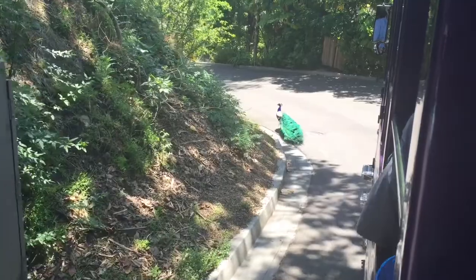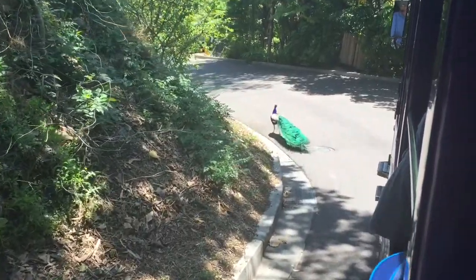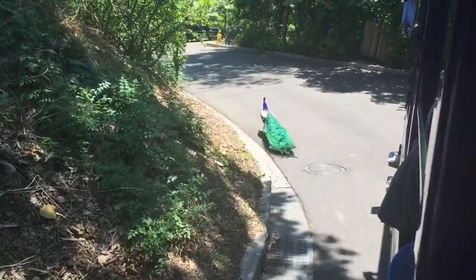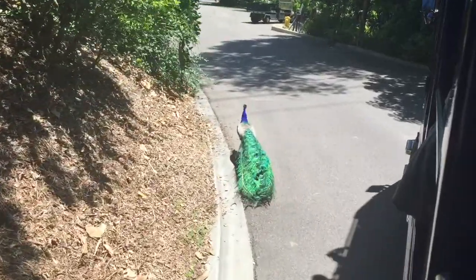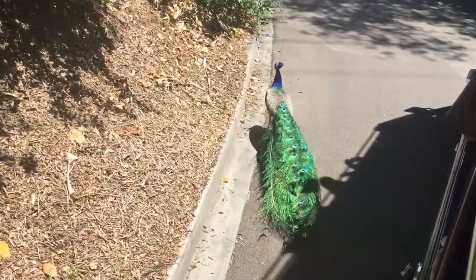Free to fly wherever they like. Look at that beautiful trail of feathers on the mountain top. They are beautiful, and that is a good example of what we call sexual selection.